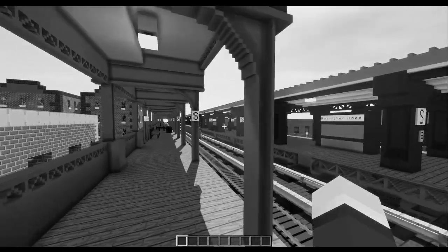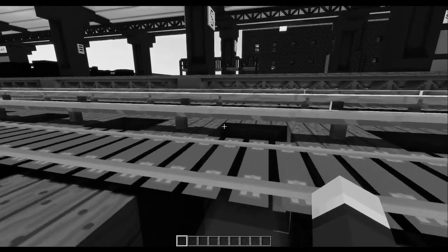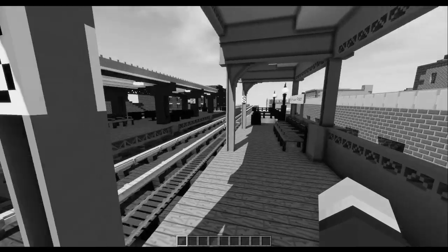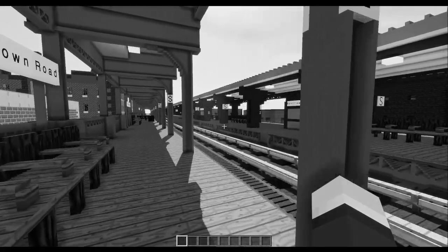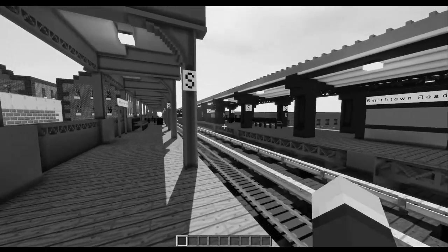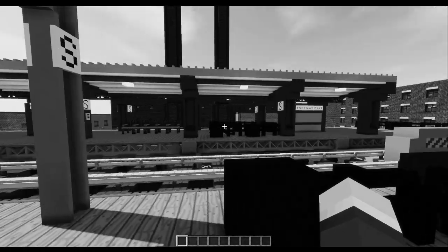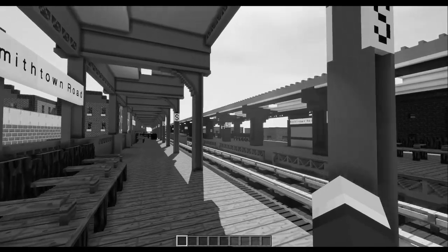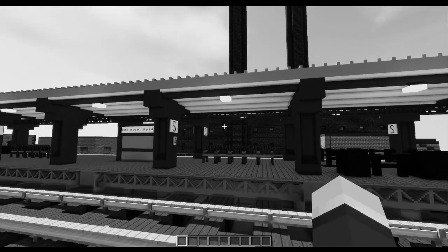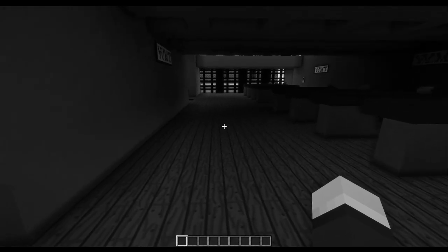So this line's ridership is highly dependent on industry. That should give you some signs as to what could happen to this elevated line in the future. If it's heavily dependent on industry, its ridership will follow the industry, since Smithtown is an industrial neighborhood at this time.